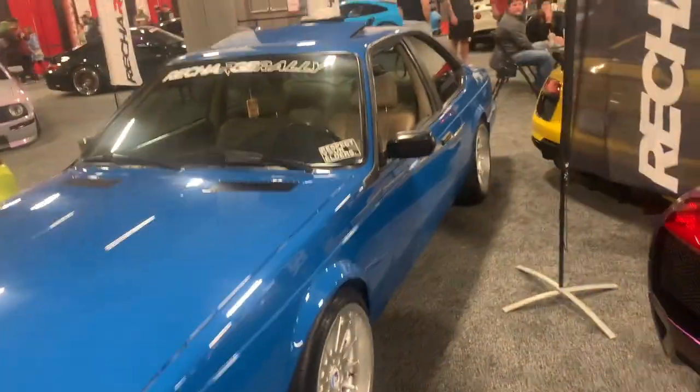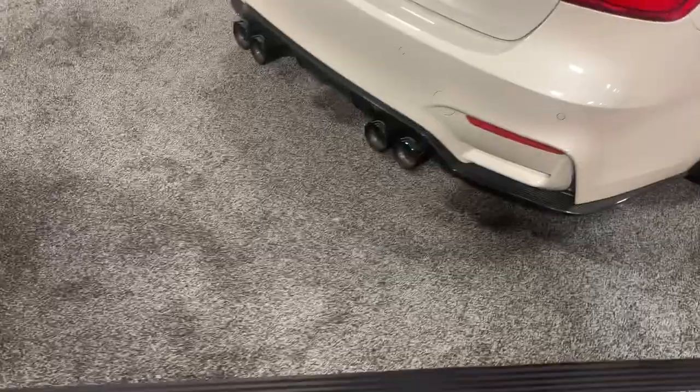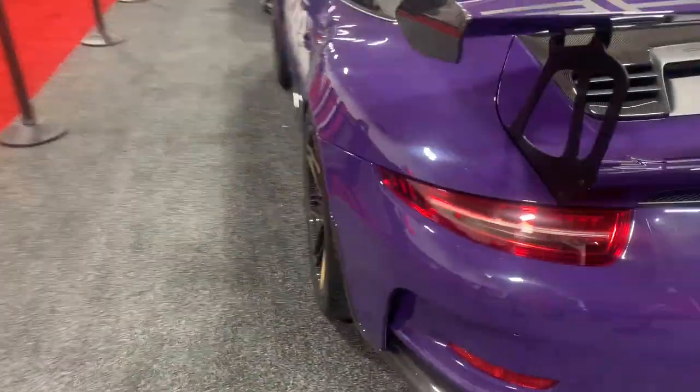I like this one. Beamer. Not a fan of them. Excuse me, please. These look pretty cool. That's it, there's a Beamer. It's a sedan. I said I am not fond of sedans. Excuse me, please. Mustang. There's a Porsche over there. Well, looks to be a 911. I mean, that's pretty much all there is. Porsche GT3 RS. Those are pretty cool.